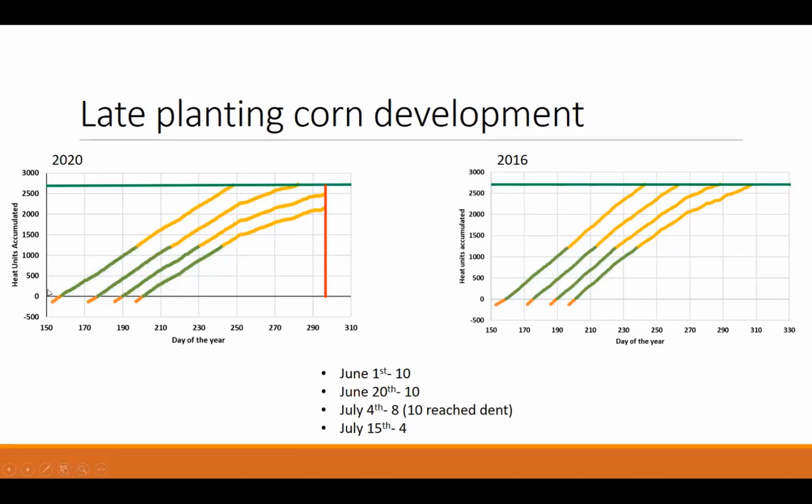So a couple of things that we see is that if you planted June 1st, June 20th, on this year, you reached 2,700 heat unit accumulations without any problem. We were able to go to maturity before the first freeze date. It was a great system. When we went to July 4th, now what I do say is kind of that first rainfall after July 4th here.